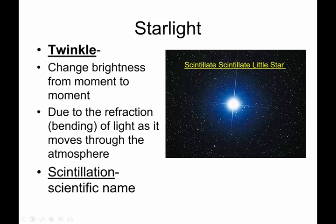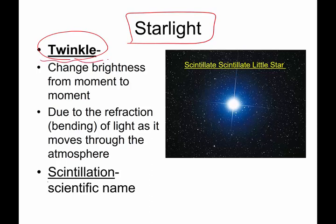The last couple of slides we're going to include are about starlight. You may have heard that stars twinkle and planets do not twinkle. Well, what the hey? What do we mean by twinkle? The scientific word for a twinkling star is scintillation. Okay, say that after me. Scintillation. If a star is scintillating, that means its brightness is going to change from moment to moment. What causes this? Well, this is caused basically by the atmosphere of planet Earth.